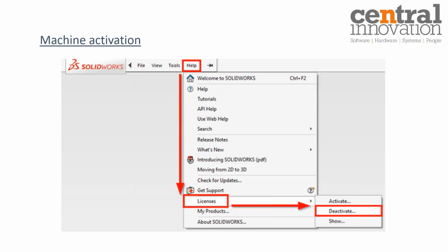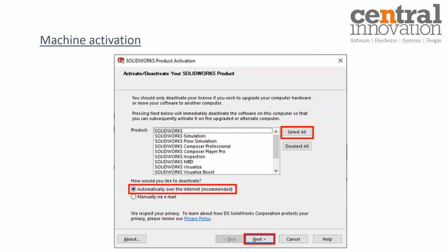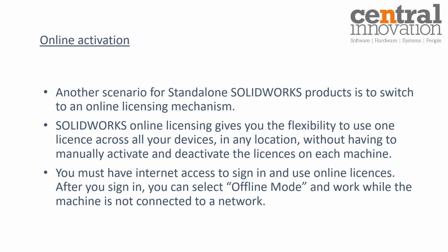If you use machine activation, the way to transfer your license is to click Help in SODOX, License, Deactivate. Then select the license that you would like to deactivate from your machine and proceed with the deactivation. Go to the second machine, open SODOX, and go through the steps to activate it on that machine. But if you are using online activation, it's a completely different scenario. To switch between machines, just open SODOX and you will use it. If you would like to switch your license to online activation, contact our support team and we'll send you a document on how to convert your license to online activation.